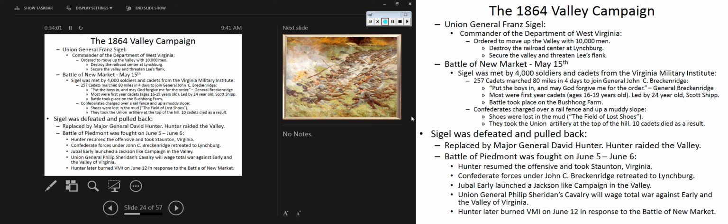Sigel was defeated. He pulled back. He was replaced by Major General David Hunter. Hunter then raids the valley in the Battle of the Piedmont, fought June 5th to 6th. He resumed the offensive, took Staunton, Virginia. Forces under Breckinridge retreat to Lynchburg. Jubal Early launches a Jackson-like campaign in the Valley of Virginia, and then Philip Sheridan's cavalry will wage total war against Early in the valley from the summer to the fall of 1864.